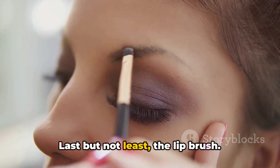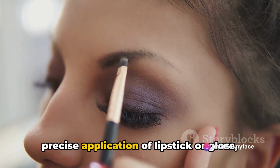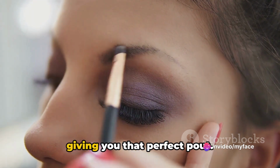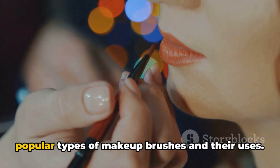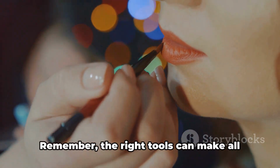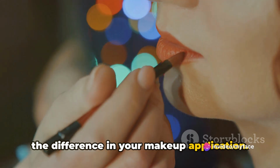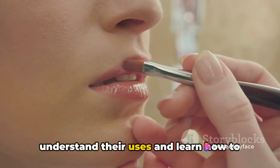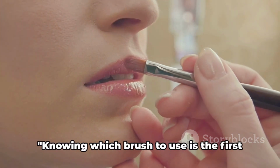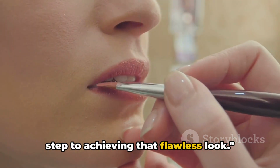Last but not least, the lip brush. This small, flat brush is designed for precise application of lipstick or gloss, giving you that perfect pout. And there you have it, the top 10 most popular types of makeup brushes and their uses. Remember, the right tools can make all the difference in your makeup application. So, take time to know your brushes, understand their uses, and learn how to wield them like a pro. Knowing which brush to use is the first step to achieving that flawless look.